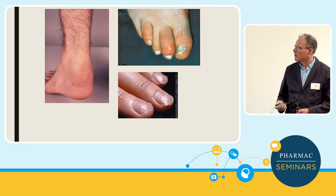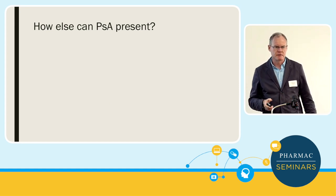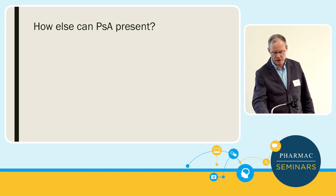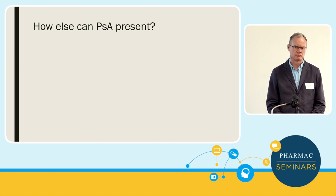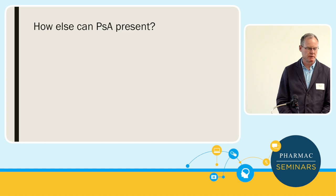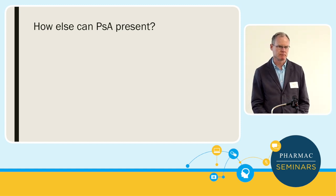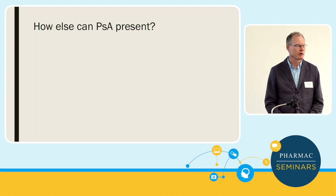Okay. Now, we've seen, so this guy's got a swollen knee and Achilles tendonitis or enthesitis. How else could psoriatic arthritis potentially present? So back pain, yep. So it can look very much like ankylosing spondylitis, that's right. Pardon me? And this is hair loss? Hair loss. No, I don't. I mean, I suppose if somebody's got very severe scalp psoriasis, you can get hair damage, but that's not typical of psoriatic arthritis particularly.